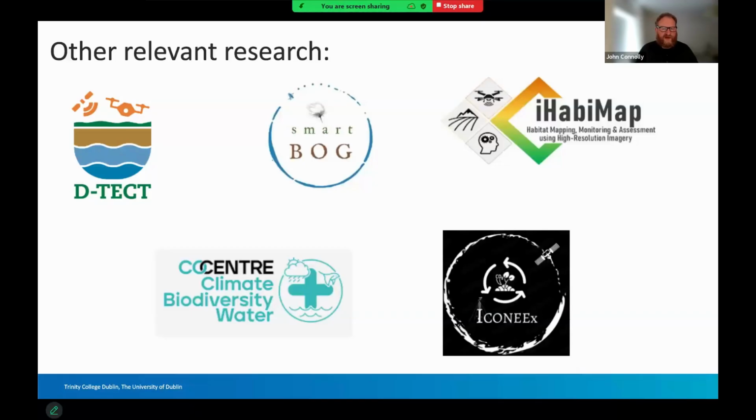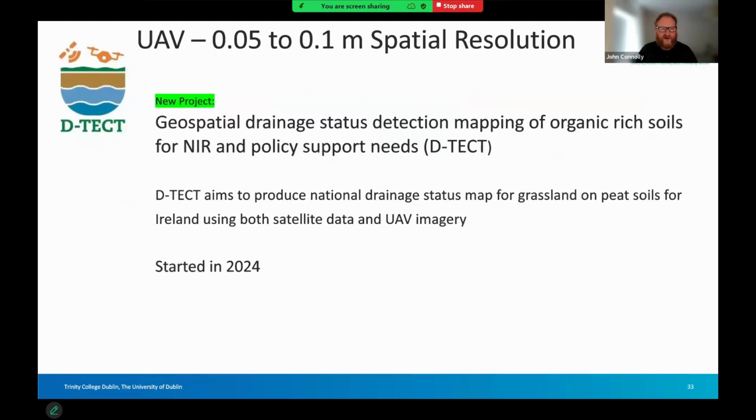Okay, so I'm just going to talk a little bit about some other relevant research that's ongoing. DTEC just started last year. The Smart Bog is just finishing up. iHabimap has just finished up as well. The Co-Centre for Climate, Biodiversity and Water is a large-scale project between Ireland, Northern Ireland, and the UK that just started up last year, and then a couple of lines on the Iconics project as well.